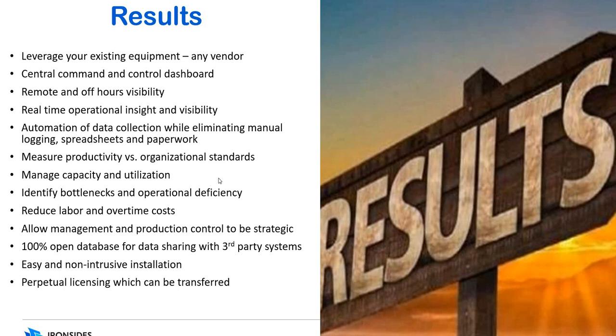It's going to allow your management and production control team to be strategic. So one of the things that I see in the marketplace is there's very, very talented people that are very caught up in just getting updates, right? Constantly manually producing reports. But they can't even put their brains at work of how they can become more efficient. Well, now the software is going to do that work for you so you can be more strategic and implement some of the initiatives you want.